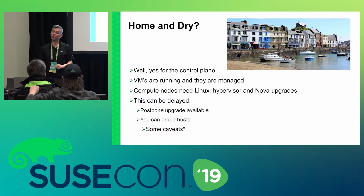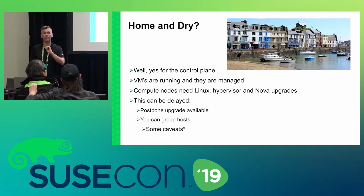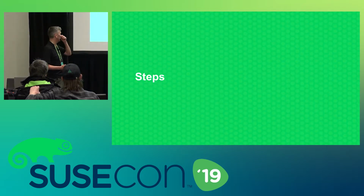And the nice thing is you can group them as well. I think that's a particularly useful capability. So you can pick them off in sets of 5 or whatever as you work. But there are some caveats around that in the documentation. Please do be aware of that and reference it. Should work as normal, but there's 1 or 2 little outlying cases.